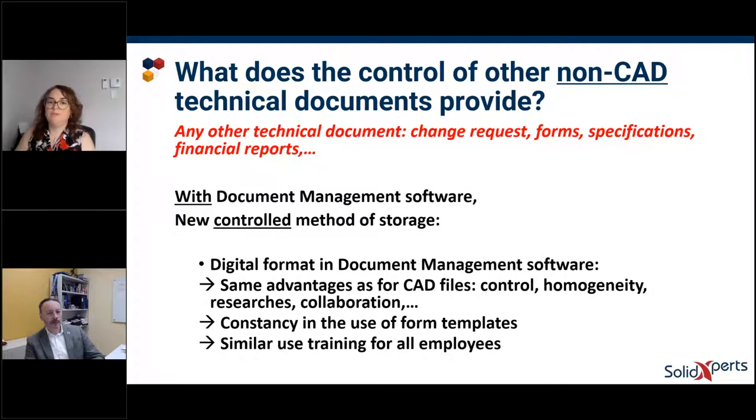What about the control of the other technical documents? So I think about the non-CAD documents here. What can be an example of non-CAD technical documents that we want to control? It could be the change requests. It could be any kind of forms, maybe part specification or project specification or project financial reports, any kind of document like Word, Excel, PowerPoint. Maybe it could be for the graphic department, it could be Illustrator, Photoshop. So any kind of other document that are not 3D and 2D CAD design documents.